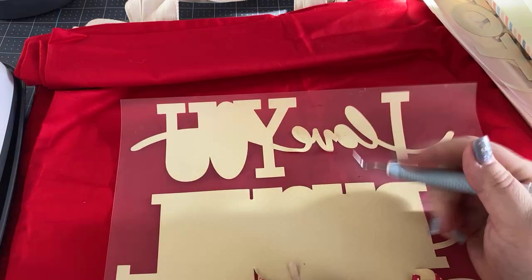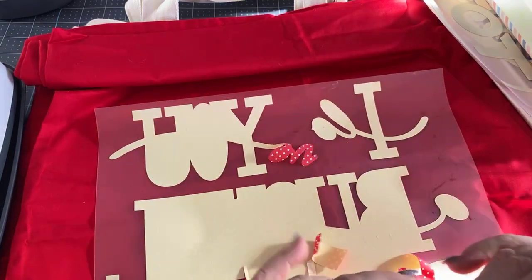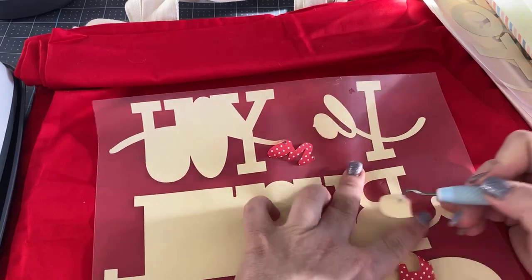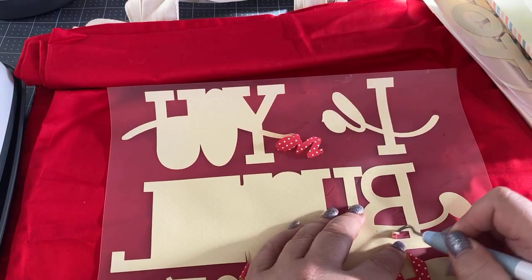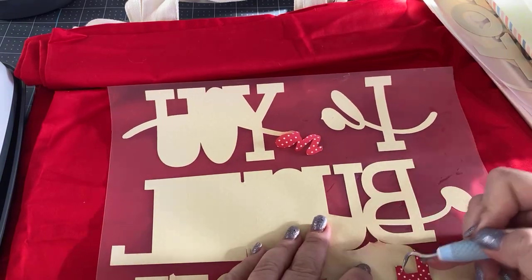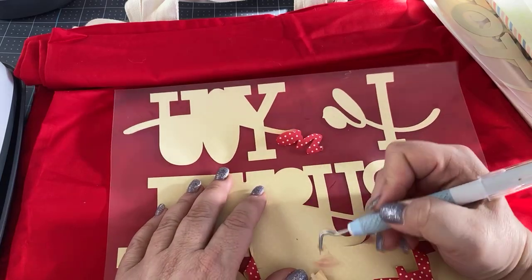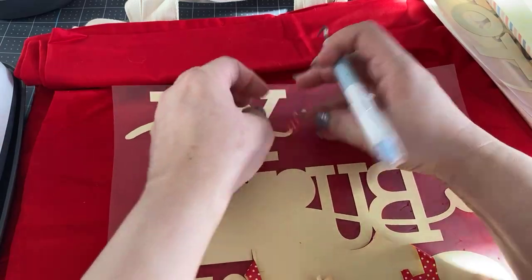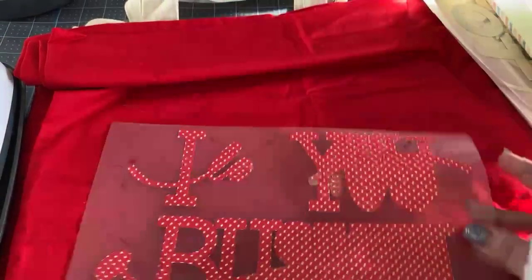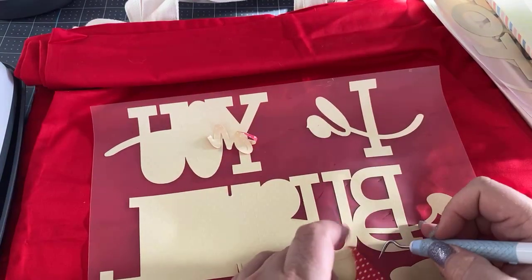Now you can use your weeding tool to get in and around here, and remember, when you're cutting this, you are going to mirror it, and when you're weeding it, it's going to be mirrored as well. And then when you're ready, you're done weeding, you can turn it around and you'll see your entire project. So we're going to keep this little part that's sort of dangling off, but let me just show you as it's coming out. It says, I love you, a bushel and a peck. So let me just continue to weed around this.